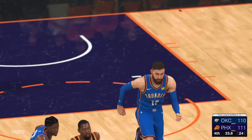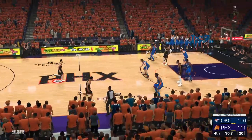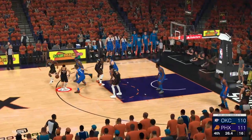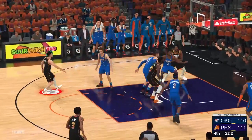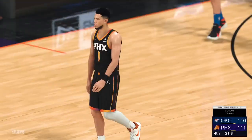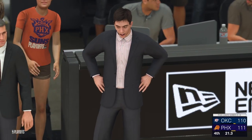And that one brings him within one. There is absolutely no fear in his eyes. He loves the moment. Love seeing that. That's a huge possession, and he nets it. 9 seconds separating the shot clock and game clock. Booker can't get it to go. And the Thunder call time here. They're behind by one. There's 21 seconds left to play in the fourth.